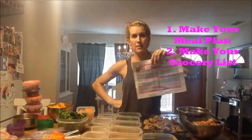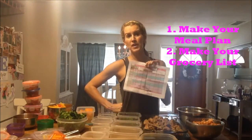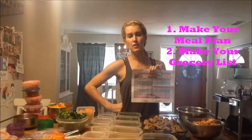So for me, I look at my meal plan, I create a list, and usually my grocery list will consist of protein, carbs, healthy fats, fruit, veggies, and a couple little extra things. Water, LaCroix water, just a few things that I don't really cook with but are more cooking essentials. So make the meal plan, make your grocery list, and that's the first few things that you need to do to have a successful meal prep.